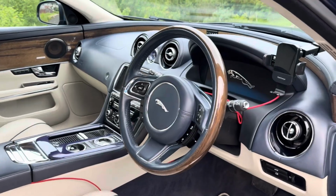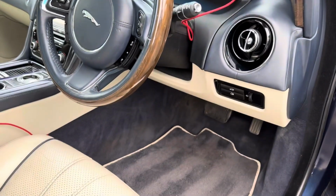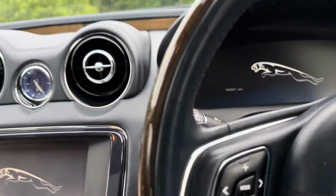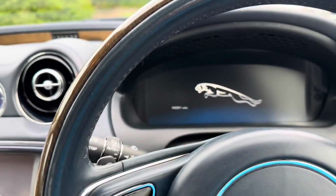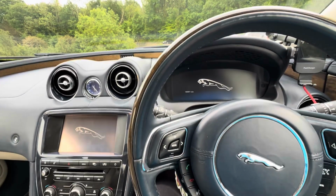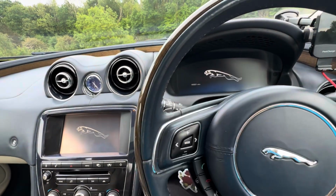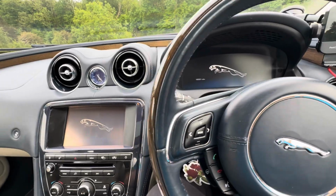Should we get inside? I almost don't want to dirty my mats. Look at my stripy mats. Let's just jump in. Can't sit here forever, can it? So it's keyless, this car is. I've got the keys in my pocket. You get in, you get greeted by these two Jaguar on the screen.